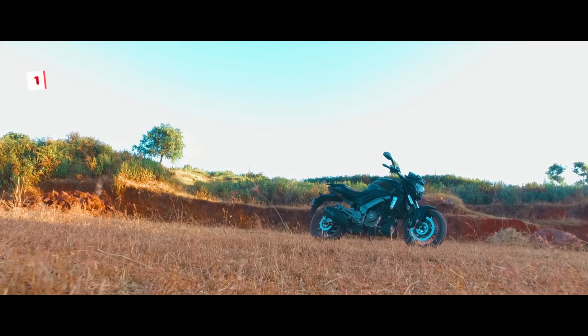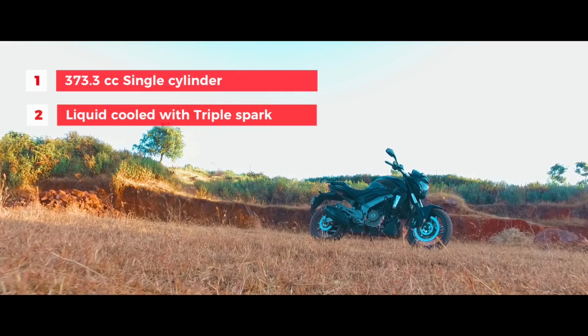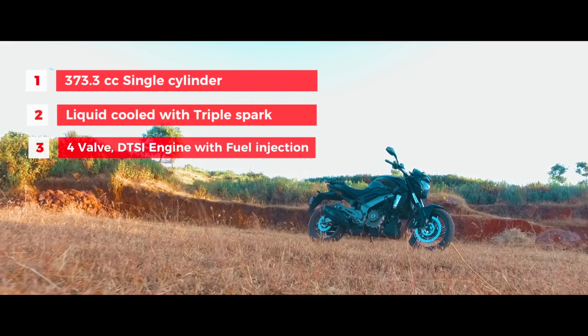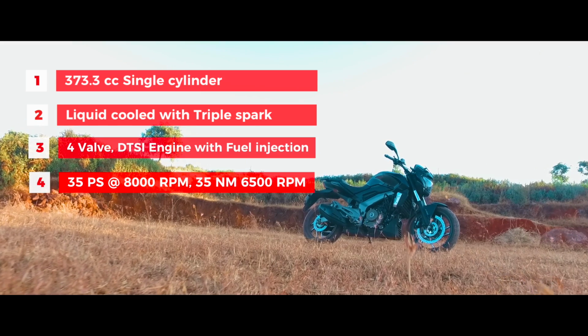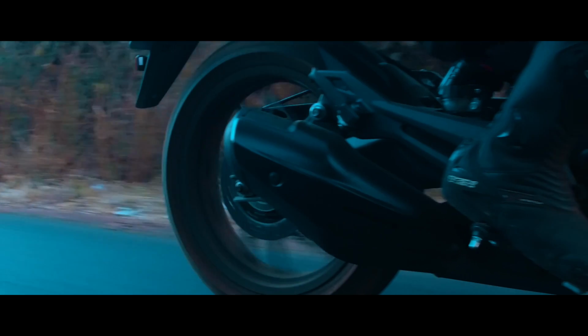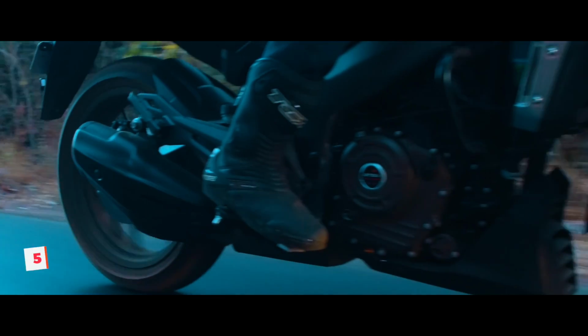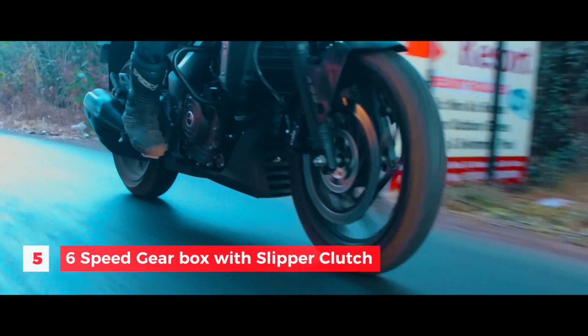Powering the Dominar 400 is a 373.3cc single-cylinder liquid-cooled triple spark 4-valve DTSI engine with fuel injection, producing 35 PS of power at 8000 RPM and 35 Newton meters of torque at 6500 RPM. What came as a welcome surprise was that Bajaj added a slipper clutch coupled to the 6-speed gearbox on the Dominar 400.